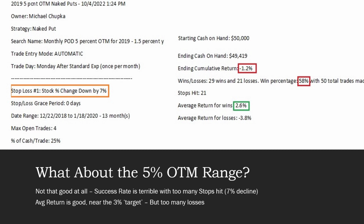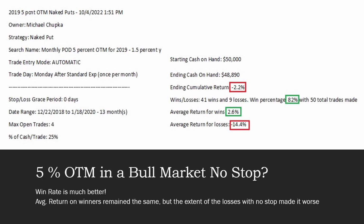What if we take out the stop? Use that same criteria, 5% out of the money in a bull market, good average volatility of around 16% or so. Well, now we jump up to an 82% success rate, what we want to see with conservative income strategies in the money covered calls and the out-of-the-money cash secured puts. The average return on winners is close to the 3% at 2.6%. But without the stop in place, the average return for the losses, even though there's only 9 of them, almost triples to 14.4%, negating the gains we would have expected because we weren't as far out of the money, being too aggressive, looking for the higher return, even in a lower volatile market.